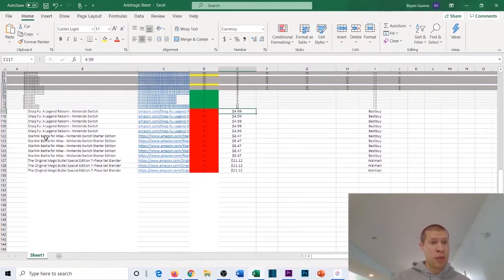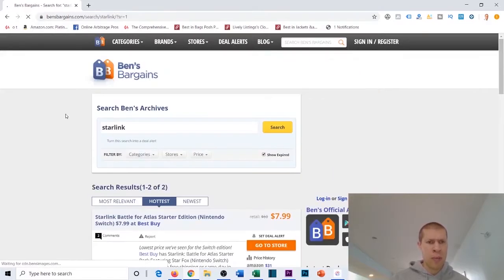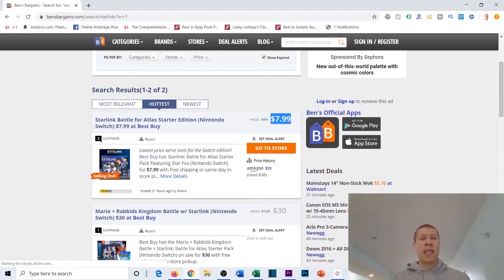So the next one that I bought was the Starlink Battle for Atlas. So let's search that in Ben's Bargains as well. Starlink. And we'll look for the Battle for Atlas. Here it is from yesterday as well. You can buy it for $7.99. This is also a good GameStop deal. GameStop always has Starlink products as well.